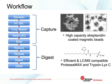And the unique reagents for this part of the workflow are the efficient and LCMS compatible ProteaseMAX and Trypsin/Lys-C reagents. So essentially, the ProteaseMAX degrades during the digestion portion, and the surfactant is now LCMS compatible, so there's no need to clean up the samples. It can actually be taken directly for LCMS analysis, so there's no desalting or dry down and resuspension. So this is a very excellent and reproducible workflow.